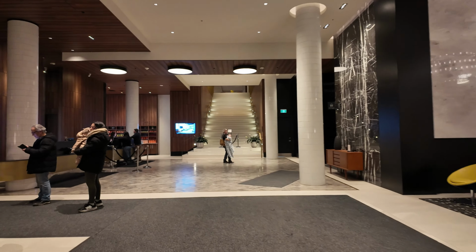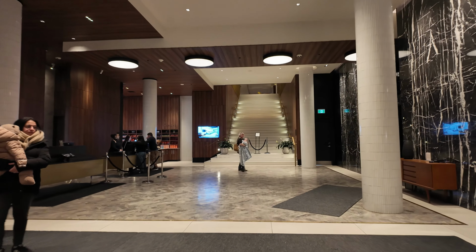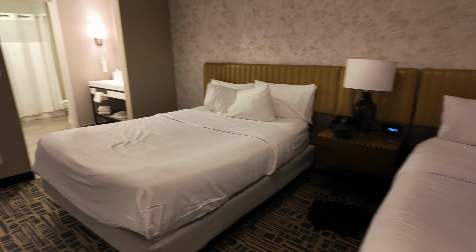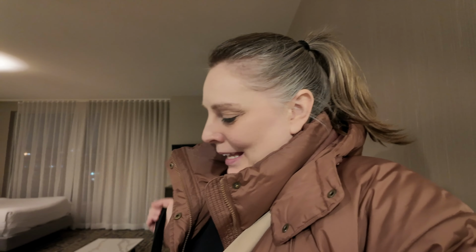We have a family room which has 2 queen beds and a pull-out couch, and it is pretty big. It also comes with a kitchen. So let's take a look around this room. I'll show you around the hotel while we are here as well. It looks like we are just here for one night. This is just a stopover stay for us, but I thought I'd share it with you anyway in case you also needed a stopover stay.